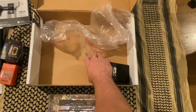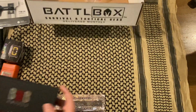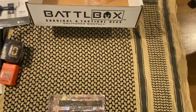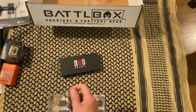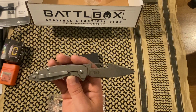Okay. So there's not a lot of items this month, but there is a pretty nice little knife, Buck and Bear knife, not Brown Bear. That's a totally different company. One of these companies is out of Alabama, in the United States. Is that Buck and Bear? Man, that's going to bug me. I'm mixing those up right now.